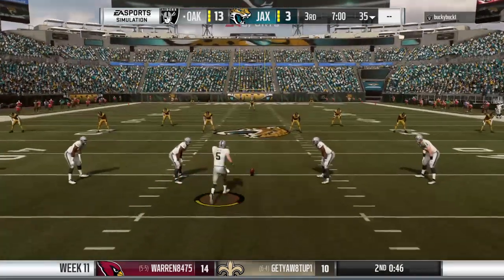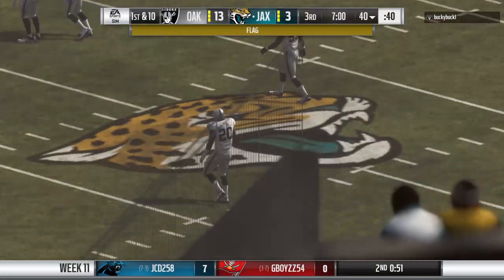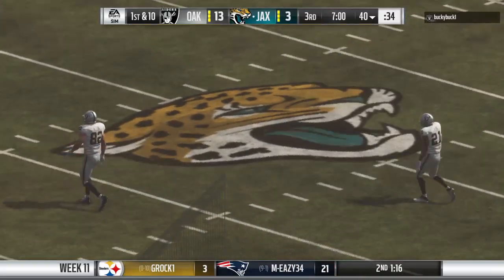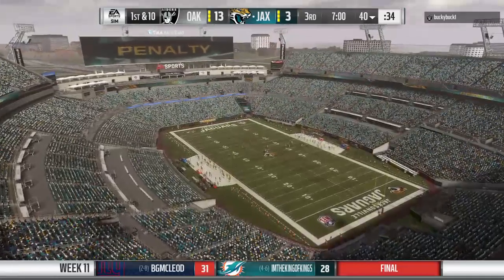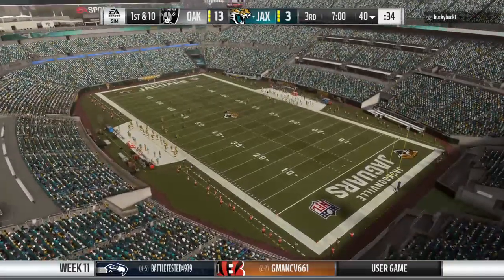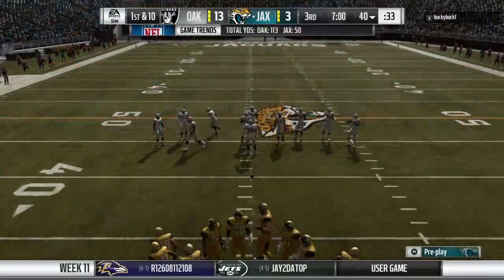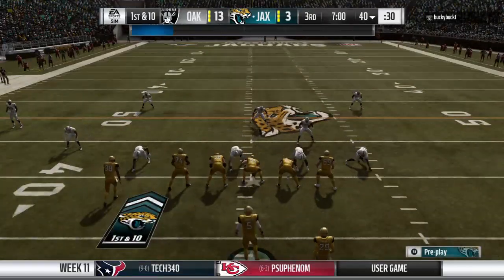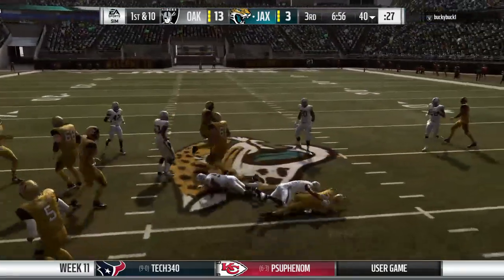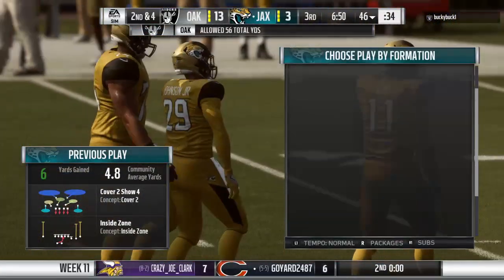Both teams appear ready for the fight ahead, and we resume action here in quarter number 3. So they will accept the penalty and move forward. Bortles leads the Jags up 1st and 10 at the 40. They'll run it now out of the gun. And he takes it past the 45 and down at the 46. It's a 6-yard gain on the ground, and that'll make it 2nd and 4.